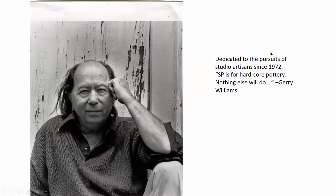So in 2010, we received the first 30 volumes of Studio Potter. Right here to the left, this is Jerry Williams, and he was the founder, the founding director and first editor of Studio Potter, and his wife Julie was the founding business manager. Together they traveled, interviewed, wrote, and lectured about issues concerning potters throughout the United States. He had a vision that was at the forefront of offering insightful writings of technology, criticism, aesthetics, and history within the ceramics community.